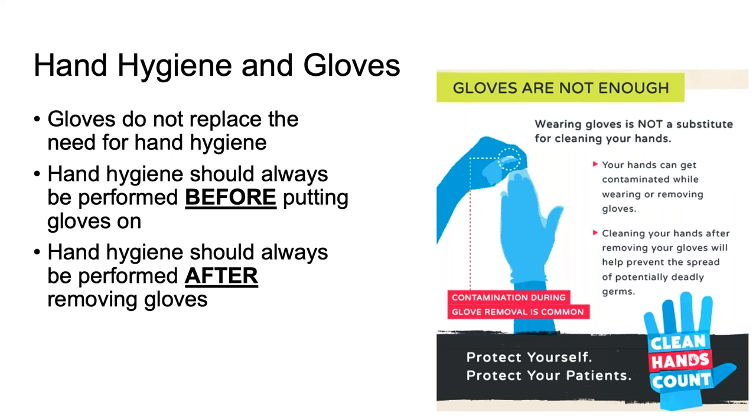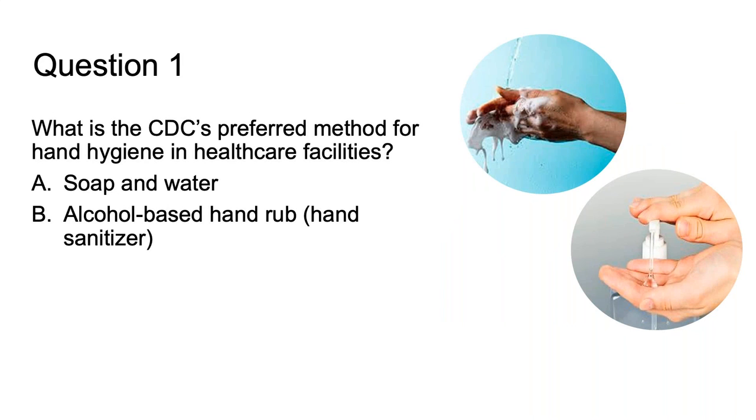Super, it's just they're very comfortable with it. And this is one of the biggest things that we have to try to get our staff out of the habit of doing. Remembering how important it is to make sure that their hands are clean before they grab those gloves and that they perform hand hygiene after. And then this is one of the images from CDC.